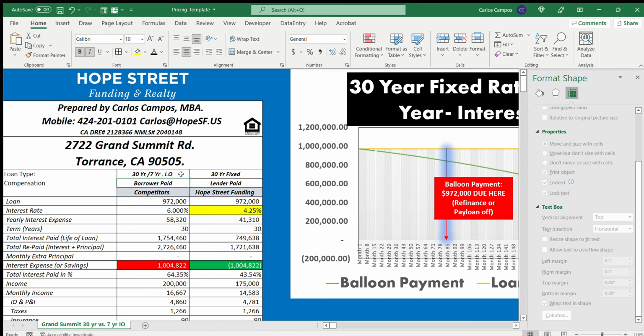And it's one of the benefits of being a vertically integrated company. And this is exactly why I set this up the way I did. So it's Hope Street Funding and Realty. We do both loans and real estate. And we're here to help you save as much money as possible.